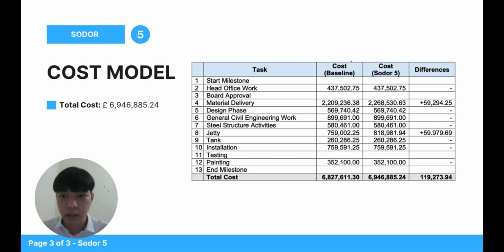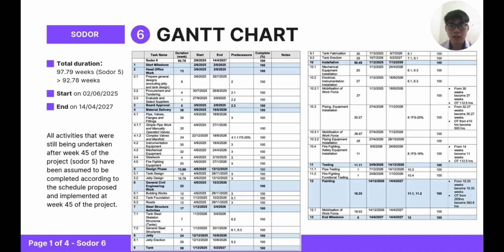I continue to present the cost in Solar 5. The cost increased 119,273.94 British pound from 6,827,611.30 British pound to 6,946,885.24 British pound.